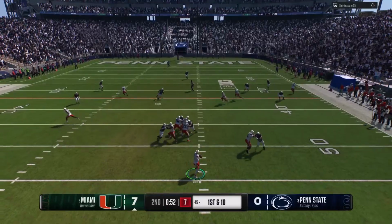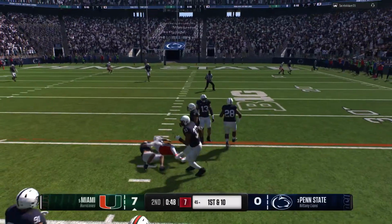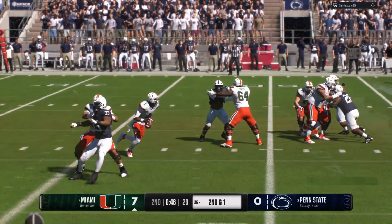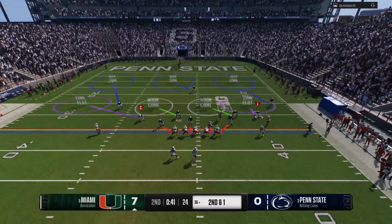And the quarterback dropping back. He's going to pull it down and run. And a nice gain there in the scramble. He saw an opening and tried to get there with his legs. The Canes will hustle to the line to run the hurry-up offense.